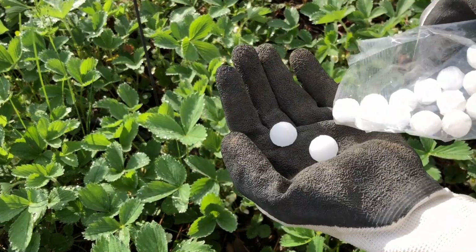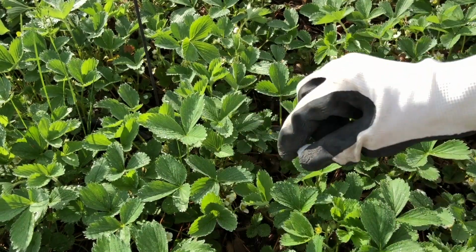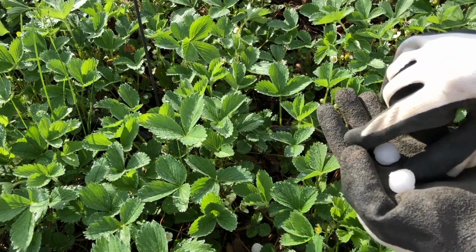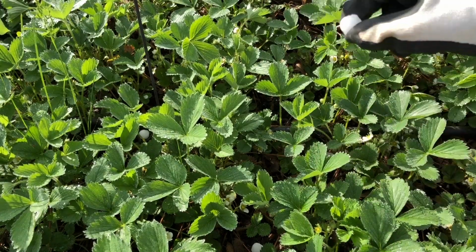I get voles in both my vegetable and flower gardens almost every year. To keep them out, I have learned to add mothballs to my gardens, and it seems to keep them away. They don't like the smell.